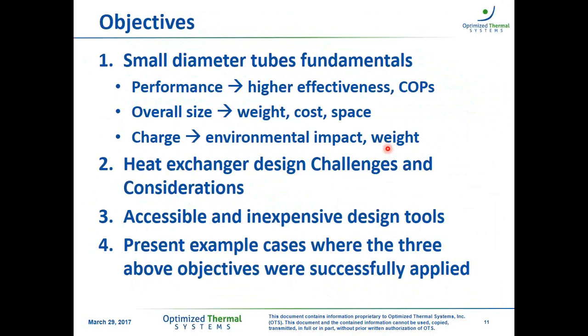So the four main objectives of this presentation are: first, provide some fundamentals on small diameter tubes and how they impact the performance, the potential reduction in size of the heat exchanger, and the amount of charge or refrigerant in the heat exchanger. Then we're going to move on to the actual heat exchanger design challenges and considerations. And third, I would like to discuss the importance of accessible and inexpensive design tools for small diameter tube heat exchangers. And lastly, present a few example cases where the three above objectives were successfully applied.